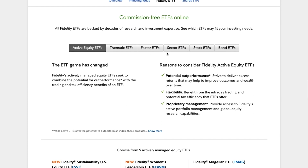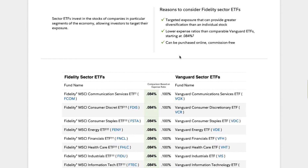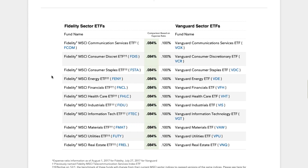So let's go down to sector ETFs. Sector ETFs are based on what type of company it is, like one sector is technology. So that's to give you an idea of what a sector ETF is. As you can see, they filter out and give you at least 10 different types of ETFs that Fidelity offers. And they actually do a comparison against what Vanguard offers.